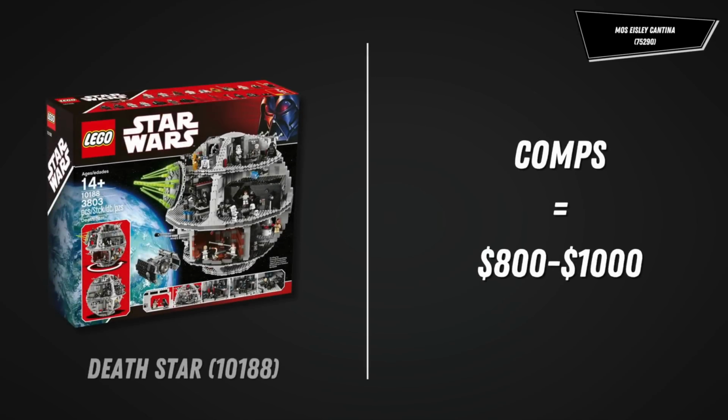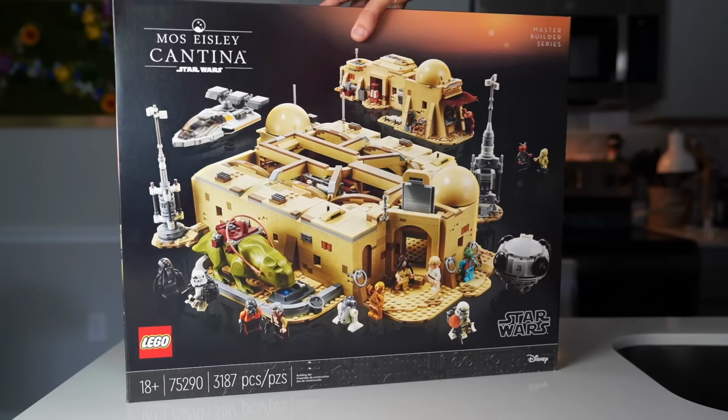And then comparisons, if I were to compare this, there's a lot of sets you can compare it to, but if I were to compare it, I would compare it to the Death Star 10188. This one retired, I think about 2 or 3 years ago. It originally retailed for $500 and now sells for $800 to $1,000 plus. It's a very iconic set, scene, and a bunch of cool minifigures, just like we're seeing with Mos Eisley.